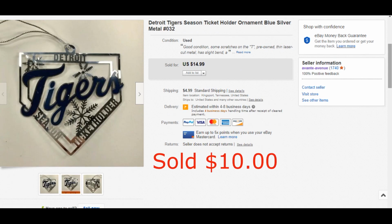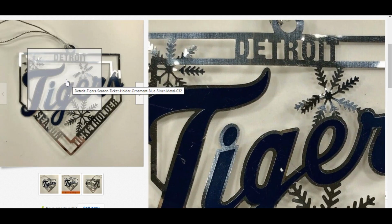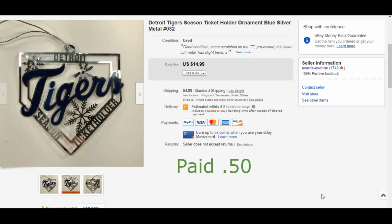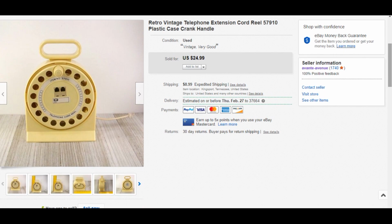I did accept an offer of $10 on this little Detroit metal laser cut ornament, and the buyer paid $4.99 shipping. I bet you've never seen one of these before, this retro vintage telephone extension cord reel. Yes, it is an extension cord reel for a regular landline phone. We don't even have a landline phone, haven't had one forever.